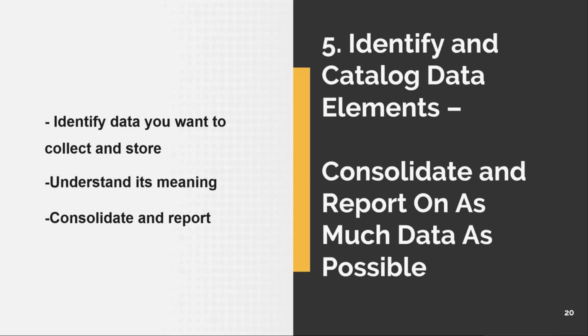And so as we started our time here a little while ago, we talked about bringing in as much data as possible, because the key, the king to this entire process is data. Consolidate and report on as much data as possible. Understand what its meaning is going to be. And don't just work with a company to bring in data for data's sake.